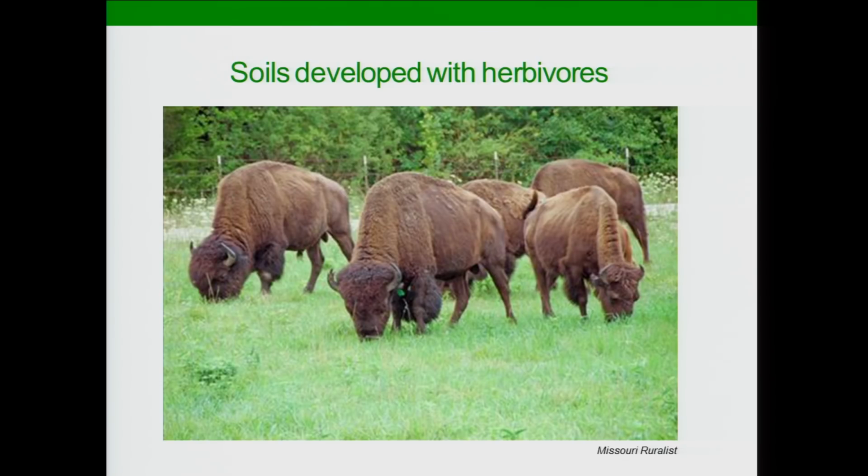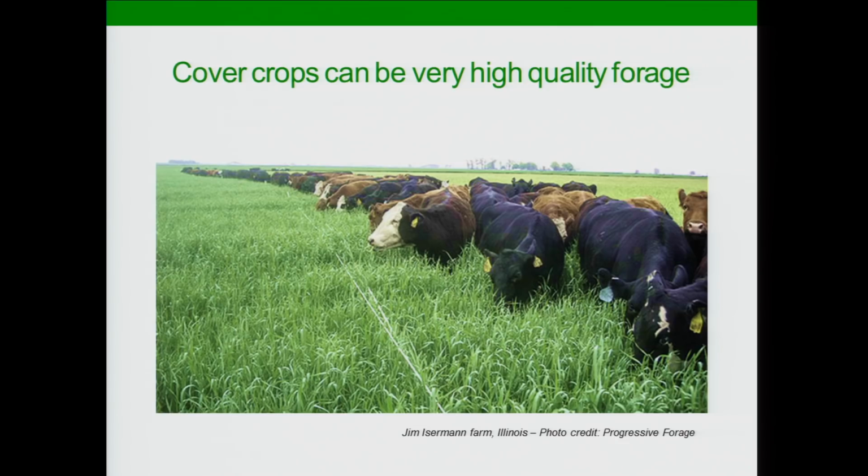And if you think about it, you know, clearly our soils, again, evolved with herbivores. Whether it was the buffalo on the prairies or other herbivores in the woods, those soil organisms are used to having that animal manure and urine and saliva that's stimulating that soil biology. So that's part of the reason we see a more rapid improvement in soil health and soil organic matter if we can add livestock to the system. Now, it's not going to work for everybody. Maybe it's working with a neighbor that has livestock, but something to look at.